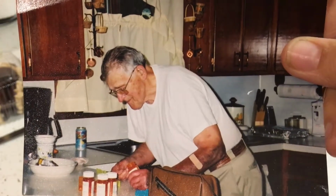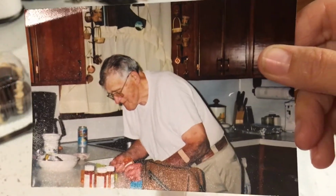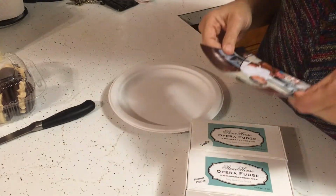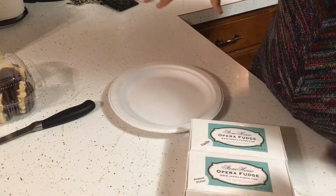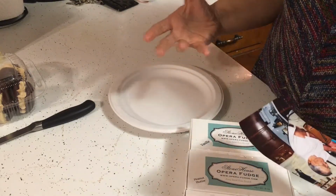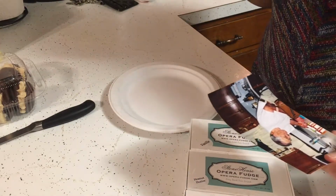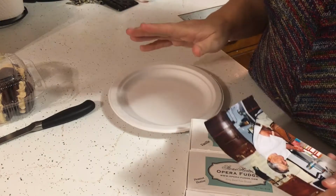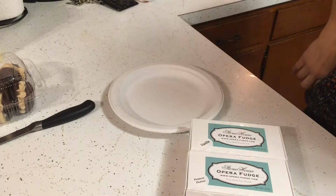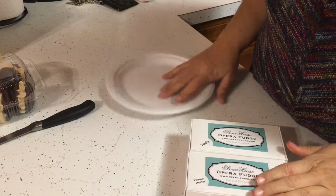And I'm actually about to explain to you what Opera Fudge looks like, but this little area here, exactly where we are, is where he used to do this. He used to have his little molds here. He'd get them out of the freezer once he made the filling and froze the filling of the Opera Fudge. He'd put it down here and very carefully cut these into squares. He liked to do his Opera Fudge in squares. So I'm not sure how these people do their Opera Fudge, but we're about to find out.